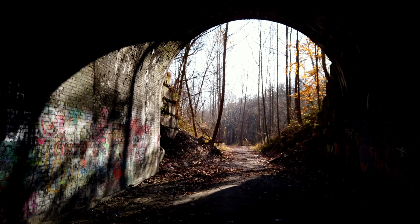Now you can see right here that the tunnel was repaired in 1903 and 1904. And let's come out to the other side here. And this is the other side.